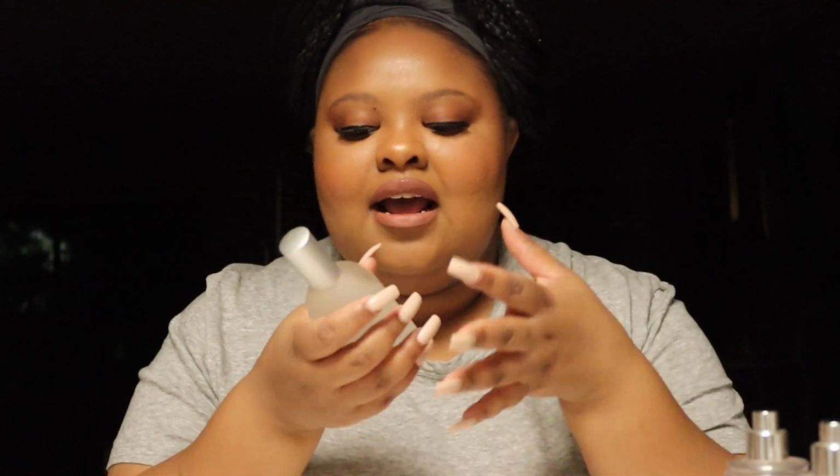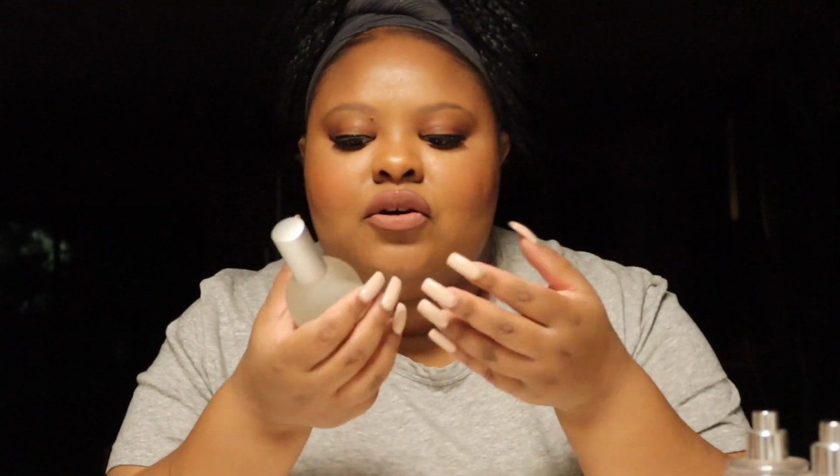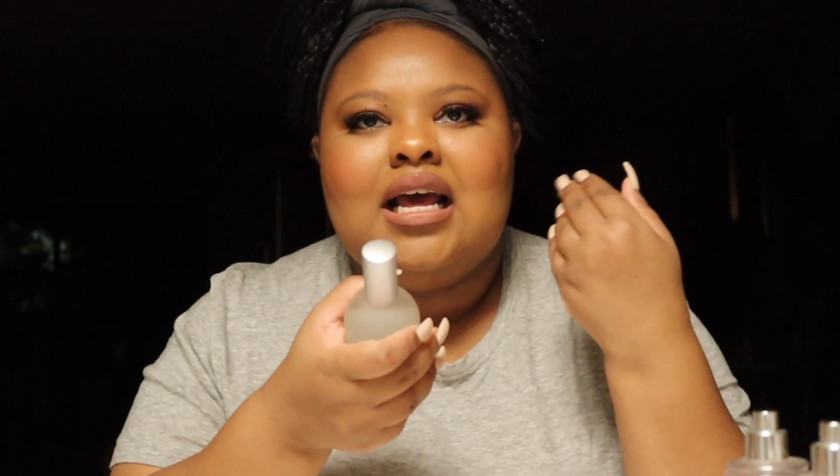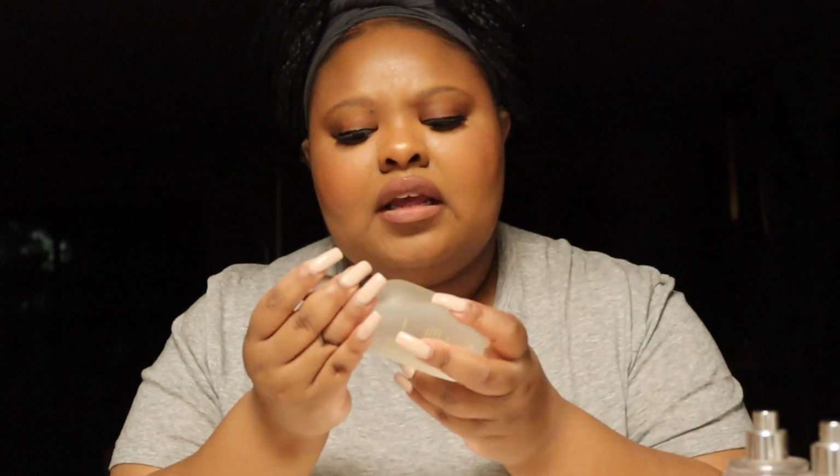So when I saw it in store a couple weeks ago, I was like, you know what, I'm gonna get it. I was kind of hesitant to buy all three of these because it was $100 for three perfumes, and it's not summer, so I was like, okay, well, but you know what, might as well just get it. I know I'm gonna wear the Apricot one.